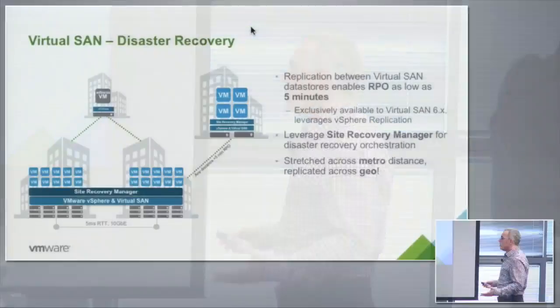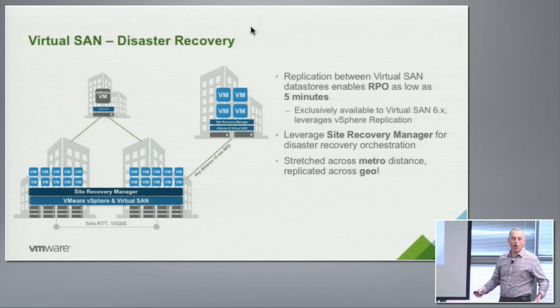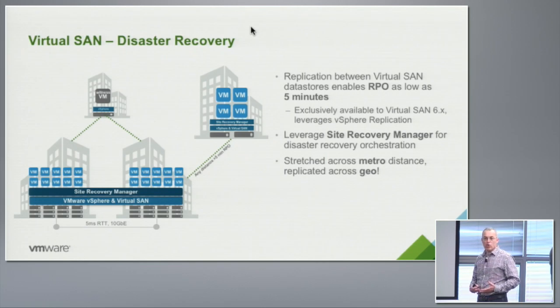So, of course, stretched clusters give you a 0 RPO failover, but many customers also want disaster recovery to a remote data center. For example, we have many financials that use stretched cluster between the lower Manhattan campus, or even, we have a few that have between lower Manhattan and New Jersey. That's actually more common, indeed. Yeah. But they have another data center in the Midwest, and they want disaster recovery there.